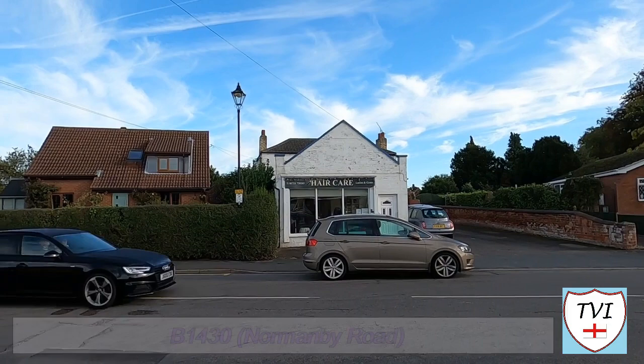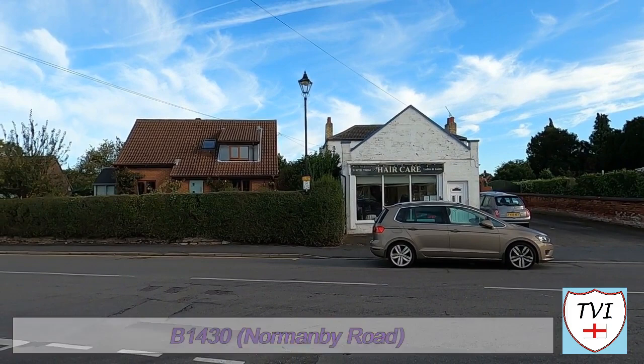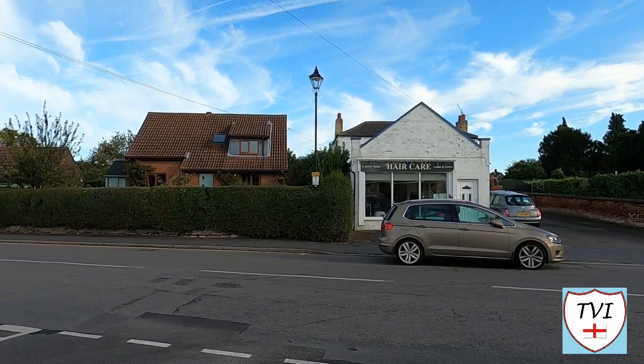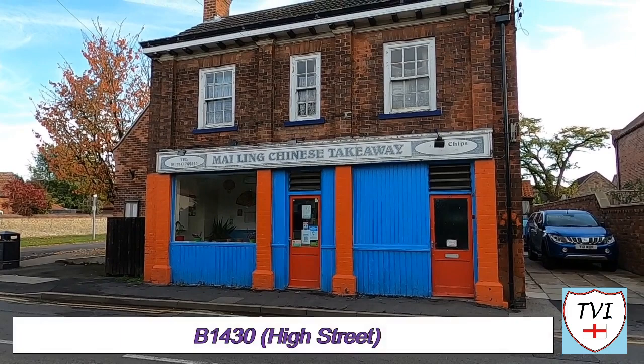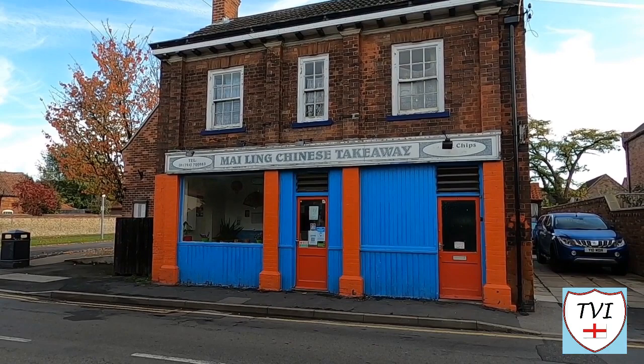Now we're starting to hit the village centre, and Burton has its fair share of amenities. On Normanby Road we've got a hair salon. This is called Hair Care, and it's undergone a transformation recently because the Google Street View image looks wildly different to this. It's the high street next, where there's a few more businesses. If you're a fan of oriental food, Mai Ling has you covered. This is Burton's Chinese takeaway, located at number 24.